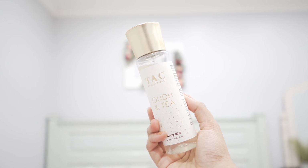And then I have this one from Tag. This is their oud and tea. If you're looking for a very good daytime fragrance, it can be a good pick for you. It has this very beautiful blend of oud and green tea, but I mostly smell green tea and a bit of citrus and floral notes in there. Very beautiful fragrance for daytime.